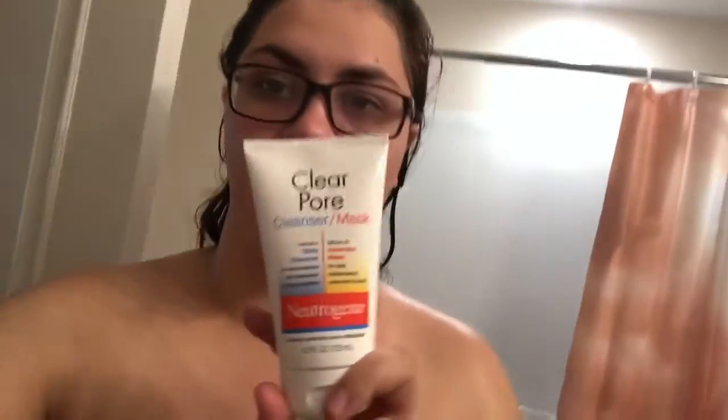And also I do use this clear pore cleanser and mask by Neutrogena, and I don't like the way it smells because it smells like actual chemicals you would use to clean something. It doesn't smell like the other deep clean mask that I had.